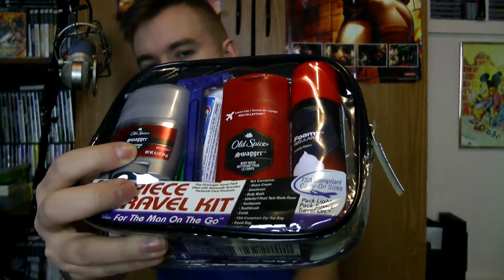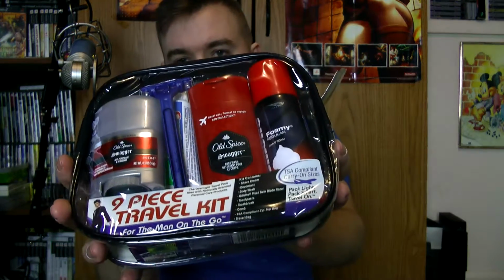It's got all your deodorants, your shaving stuff. This is about $7. They're really nifty though because everything's already regulation size. It contains shave cream, deodorant, body wash, twin blade razor. I'm usually a quad blade guy, but that's okay. Toothpaste, toothbrush, comb, TSA compliant zip top bag, travel bag. Okay, all that good stuff in there.